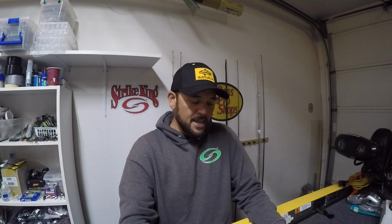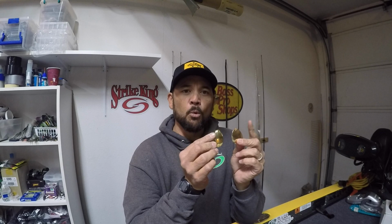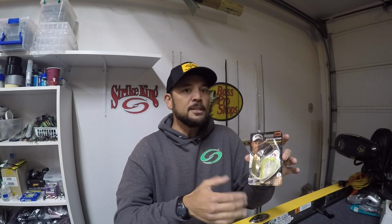A nice number 5 or number 6 willow leaf blade works in your more stained to clear waters, and then in your dirtier waters, or more stained leading towards more color, your Indiana and your Colorado. These 2 are going to put out more vibration, but they're also going to produce more lift in the spinnerbait, where your willow leaf puts out a little less vibration and actually allows the bait to descend.